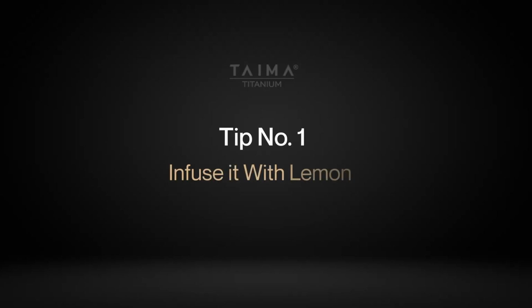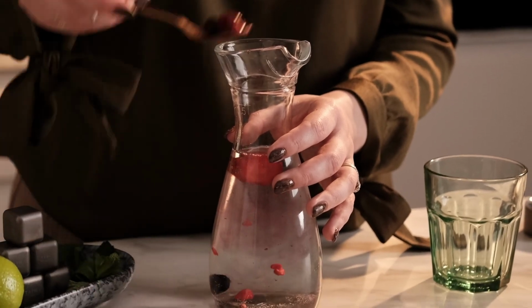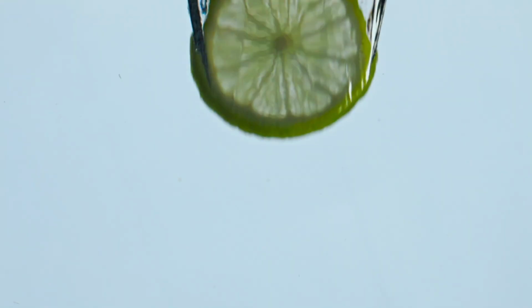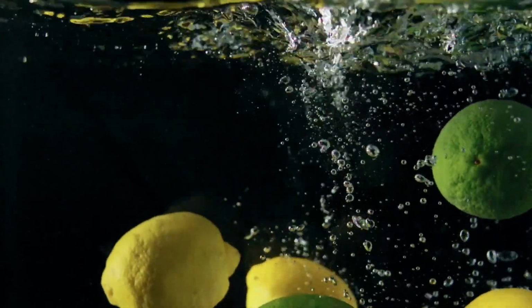Number 1, infuse it with lemon without worrying about leaching. If you just add some lemon slices or berries and let them sit for a few minutes, your water will taste so much better, fresher, and more exciting, and even healthier with a boost of vitamin C and antioxidants.